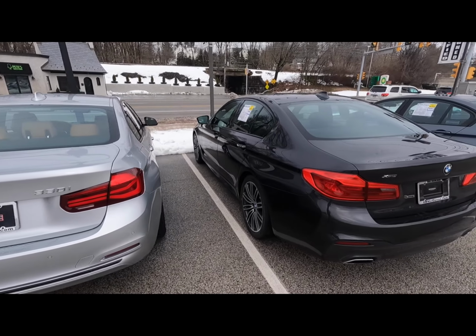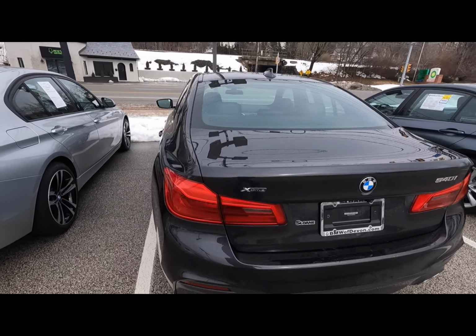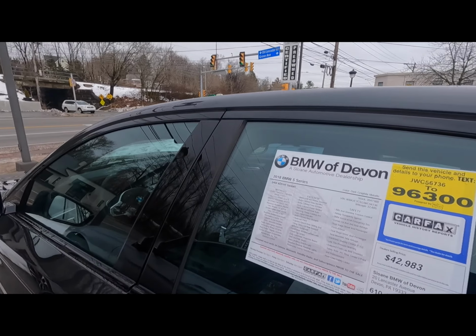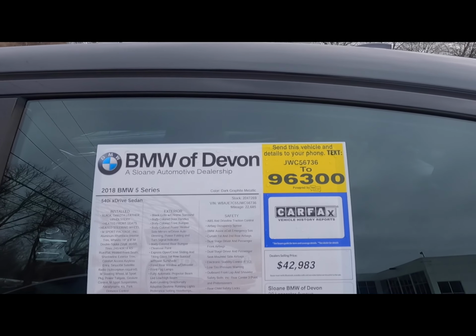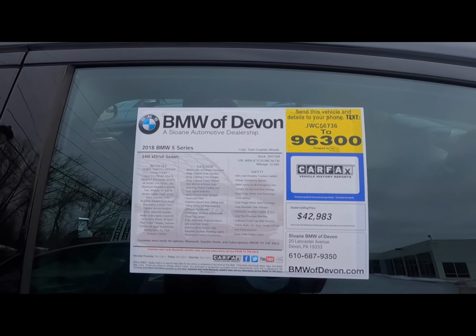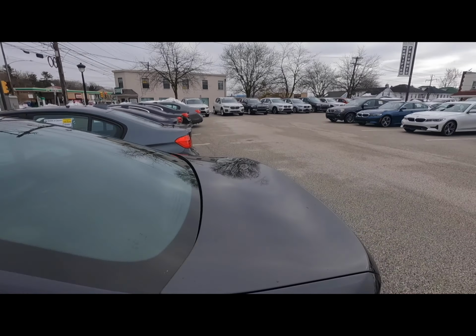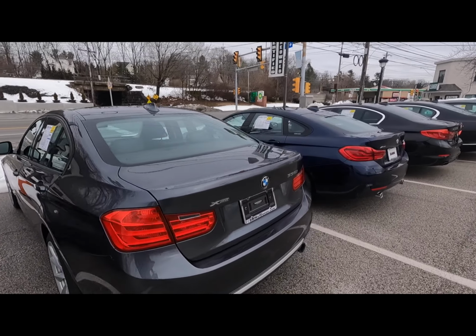330x. 540x. Nice car. It's the first used standard 5 Series we've seen. It's an 18, $42,000. There's your information as far as texting goes. And 22,000 miles on this car. So I don't think I caught the mileage on that M5. I'll have to go back over and check that out.